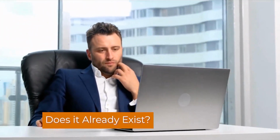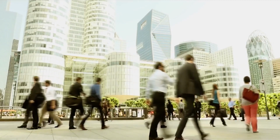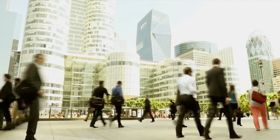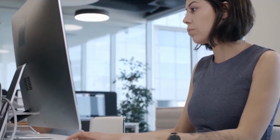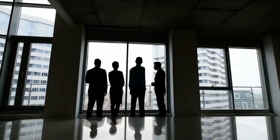Does your idea already exist? There are almost no truly unique ideas, right? So look for products or ideas similar to yours and also that solve the same problem. Researching the good, bad, and the ugly about similar products will help you refine your idea into something consumers will need.